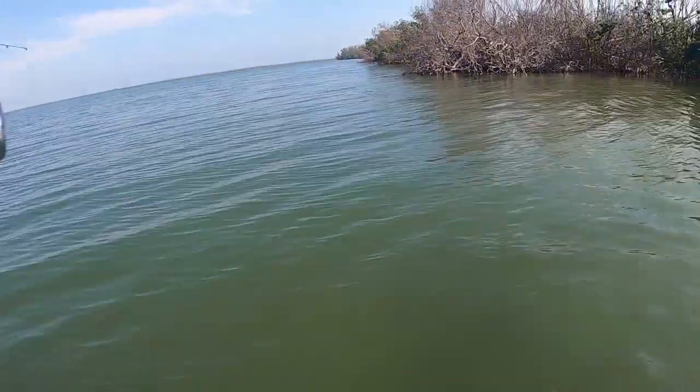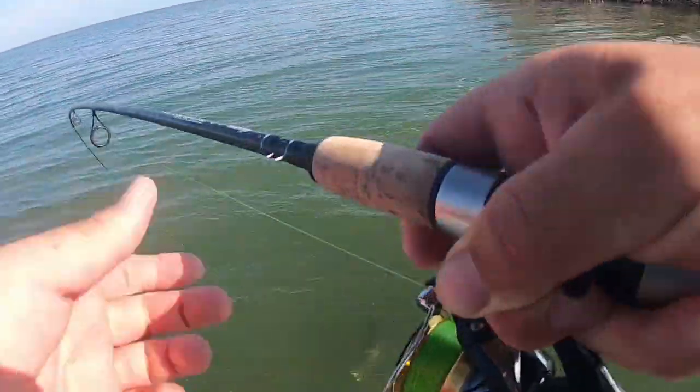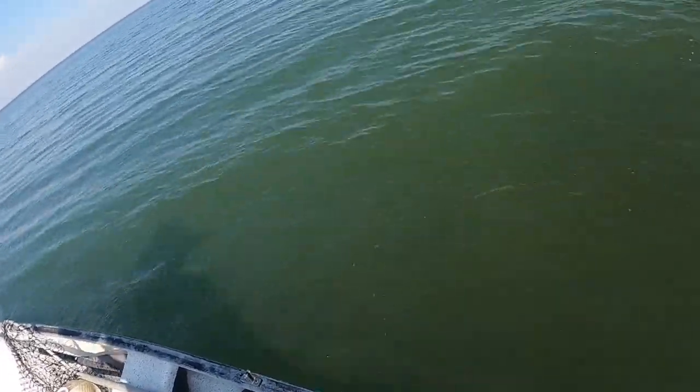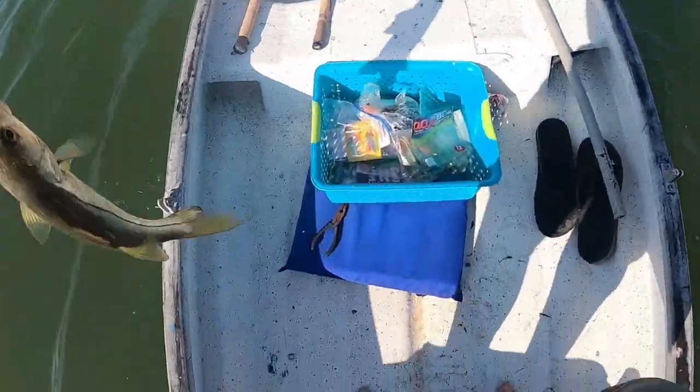Coming at me. Is it a trout or is it a snook? It is a snook. It is a snook. Here comes the dolphins.